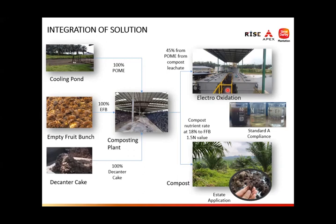This is one of the patterns that we have for the polishing system. So out of 100% pomade, when it goes to the composting stage, due to the thermophilic nature of the process at the beginning of the compost stage, part of it is already evaporated. So of the 100% pomade, about 45% of the pomade will go to electro-oxidation.